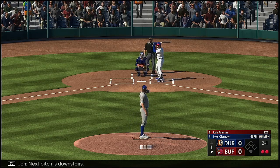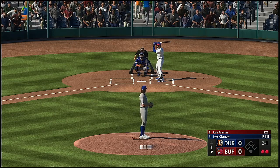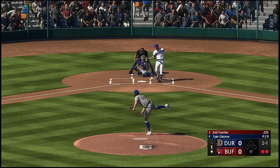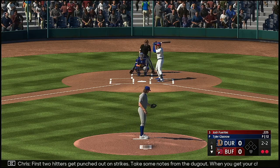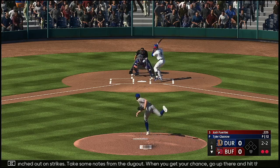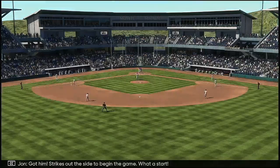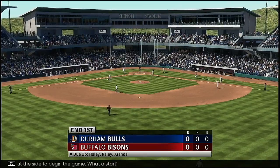Next pitch is downstairs. Next offering is fouled back. First two hitters get punched out on strikes. Take some notes from the dugout when you get your chance. Got him. Strikes out the side to begin the game. What a start.